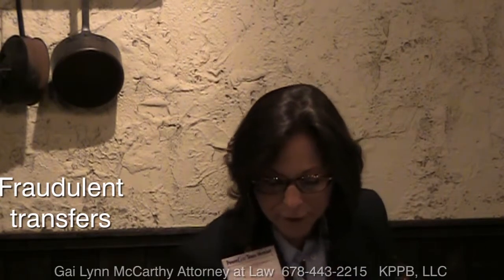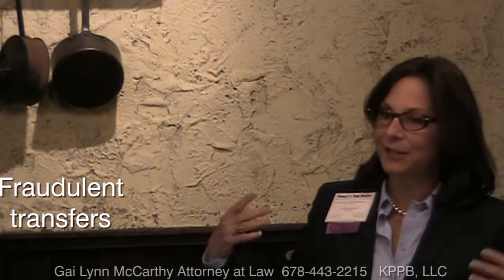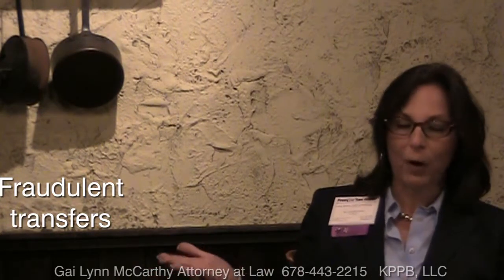And fraudulent transfers, no matter when they're done, are not good. The bankruptcy petition requires disclosure of transfers that are made within 4 years of the filing. And if the trustee gets wind from a creditor that a transfer was made even 8 years earlier that could be fraudulent, the trustee, under Georgia state law, can go back and undo that transfer. There are a lot of strong-arm powers that the trustees have.